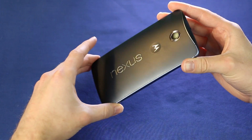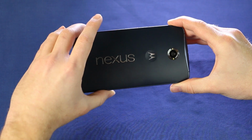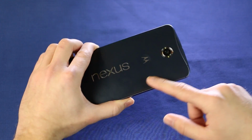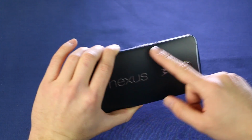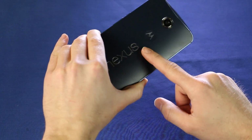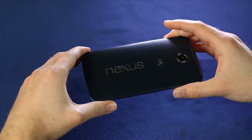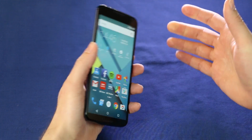I'm also a big fan of the colour scheme. This is in midnight blue. You can also get cloud white, and it's a nice futuristic looking, almost two-tone blue. You've got a slightly different blue at the top and on the edges than you do on the back. So I'm a big fan of it. This actually would be the colour I'd recommend it in. Obviously that's personal choice, but I think it looks really, really stylish.